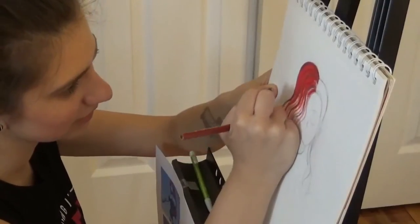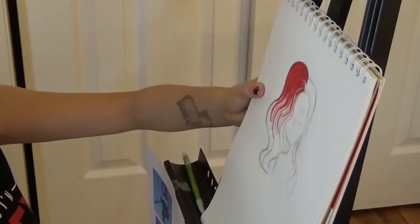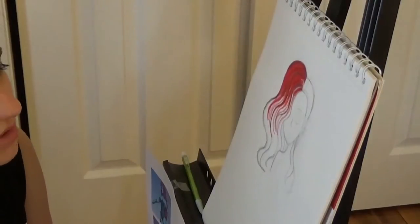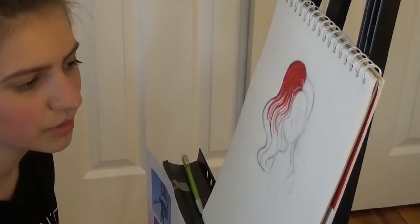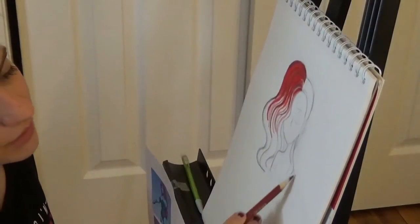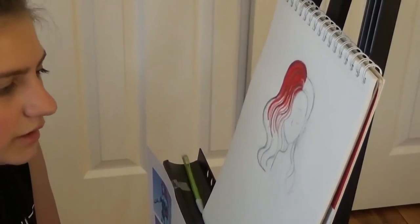Olive, can you tell us a little about your drawing? Sure. I'm doing Poison Ivy, also known as Pamela Isley. She's one of the villains in Batman, and I'll be doing only the front half of her, with flowers surrounding her around here.